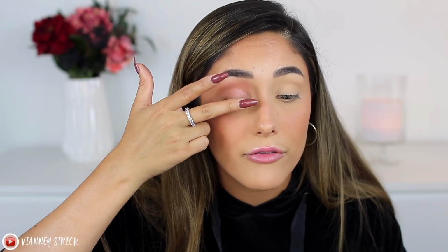I kind of want to put that all over my lid. It looks really pretty. I'm gonna do it with my finger first and then go in with a wet brush. Okay, so it's going on very pretty. I just have pretty long nails, but with the finger, it does look super pretty.